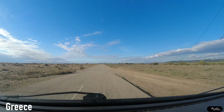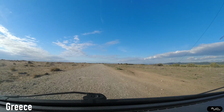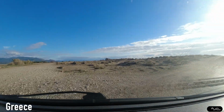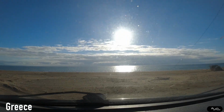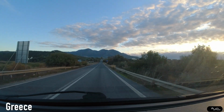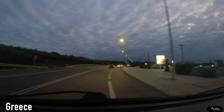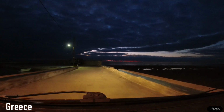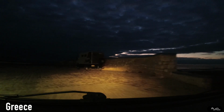Because we liked the beach so much, we found another spot on the beach via Park for Night. Only the road to get there was a challenge, completely unpaved and far from civilization, but a very, very nice spot. After our stay at the beach, we drove on for an overnight stay, where we arrived when the sun had already set.